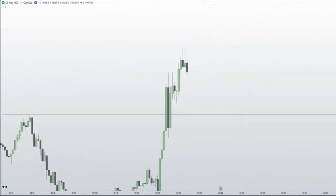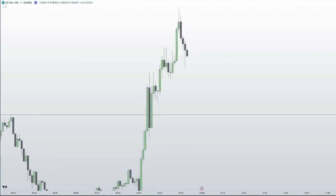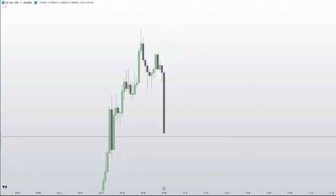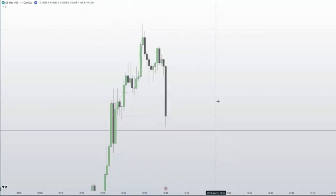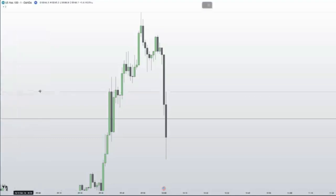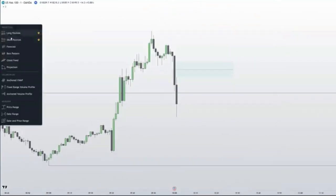So that's what we want to primarily see. Now I'm waiting for a displacement with a market structure shift. And just around here, we have this break of structure. So now I'm waiting for an FVG formation. And just around here, what do we have? We have a fair value gap. Now this is our draw on liquidity.